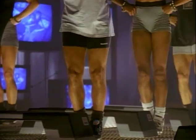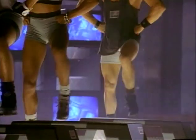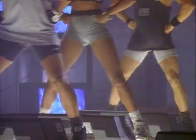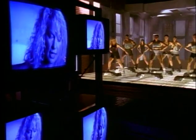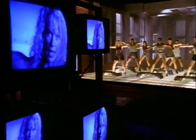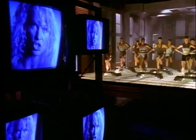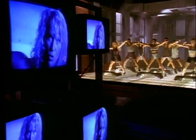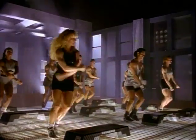Now we're going to speed it up. A step, side touch, side touch. A step, side touch, side touch. This time add side lateral arms. A step, side lateral. A step, side lateral. Last time, you're going to hold these side laterals on the floor. Hold this, hold this. Eight, seven, six, five.